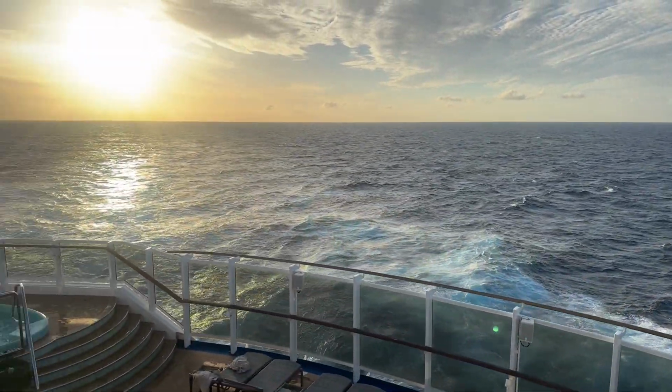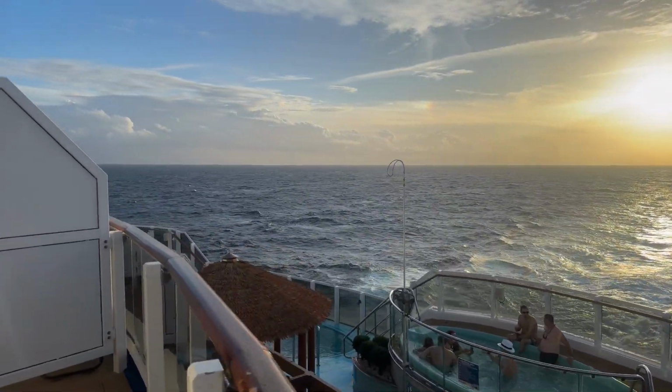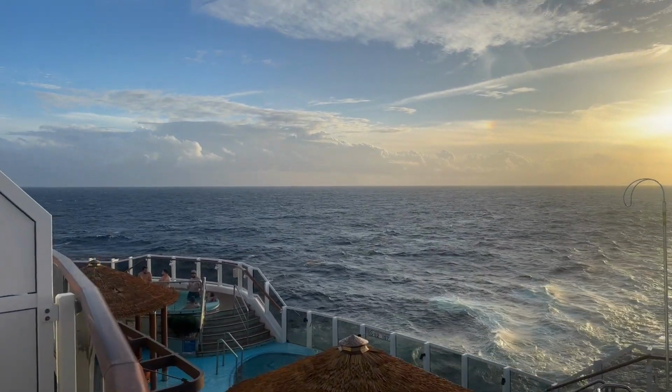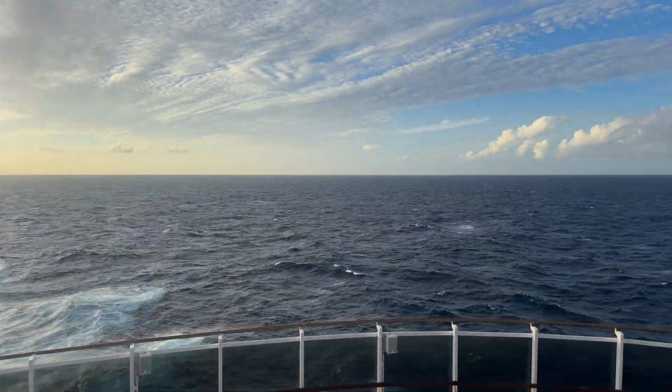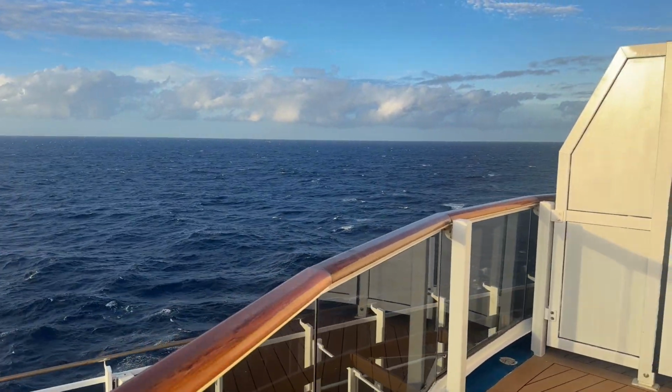You also got a beautiful view. If you come all the way over here, you can get a decent view almost to the starboard side. And then you get obviously all of the rear. And if you walk as far as you can to this side, you get a decent view of the port side.